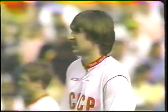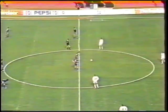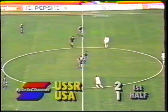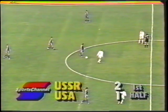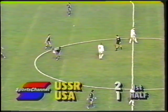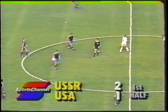A superb finishing shot by Cherenkov, and a bit of a backbreaker for the U.S., who had battled back and now find themselves a goal down again. Now remember, Cherenkov set up the first goal right at the end of the half. It deflected off his leg and in.